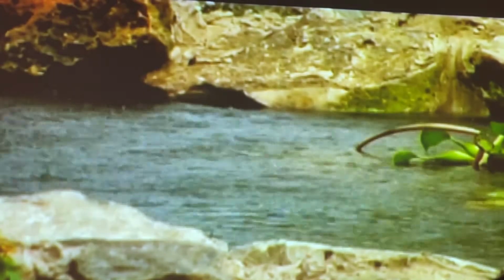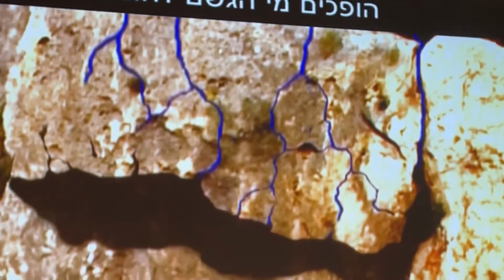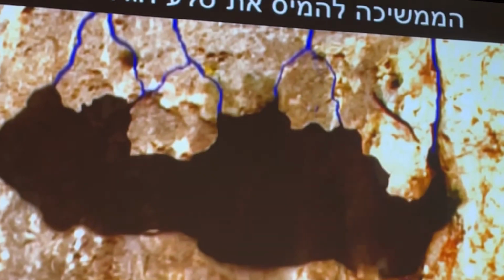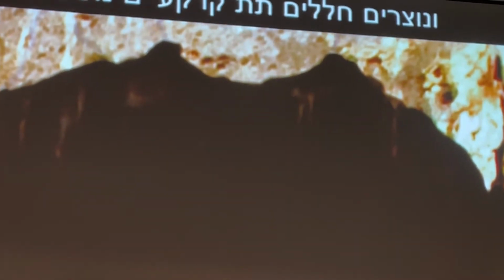Rain falling on the hill seeps through cracks in the hard rock, collecting carbon dioxide on its way. As a result, the rainwater becomes acidic and slowly continues to dissolve the limestone, widening the cracks and creating additional underground caverns.